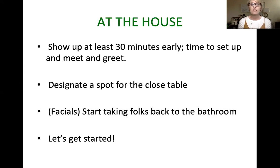And if you're doing facials at this presentation, which is so much fun, start taking people back to the bathroom. I love it when people have 2 sinks. I get 2 people going at one time. If there's just 1 sink, that's okay. I had a presentation with like 24 people, and we had 1 sink, and we made it work. But you want that process to go fast. So I don't take 1 person back at a time. I take 3, sometimes 4 people back. I'm helping 1 person, or 2 if they have 2 sinks, and 2 to 3 people are standing there listening. So I'm not explaining the facial, the cleanser, and the mask over and over again. I'm just explaining it to a few different groups. Does that make sense? So let's get started.